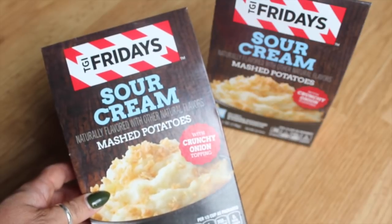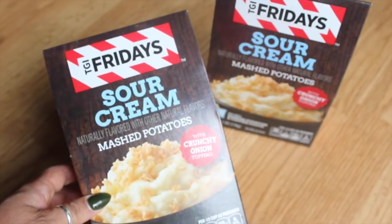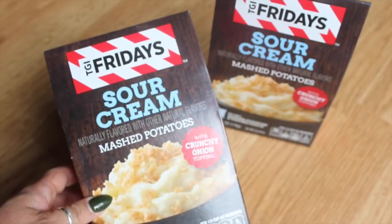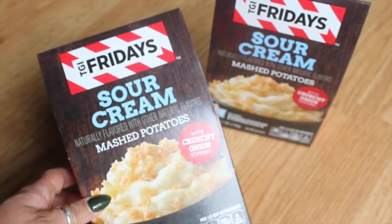I noticed when I use real potatoes to make it, it was just harder for it to set. Maybe I'm mashing my potatoes too much and not giving it more of a texture. But I noticed if I use box mashed potatoes, it works well.